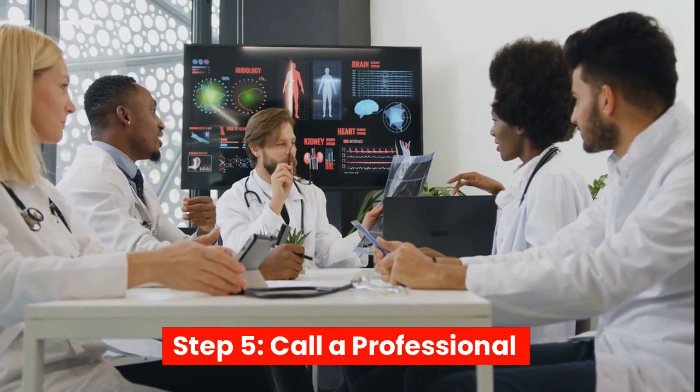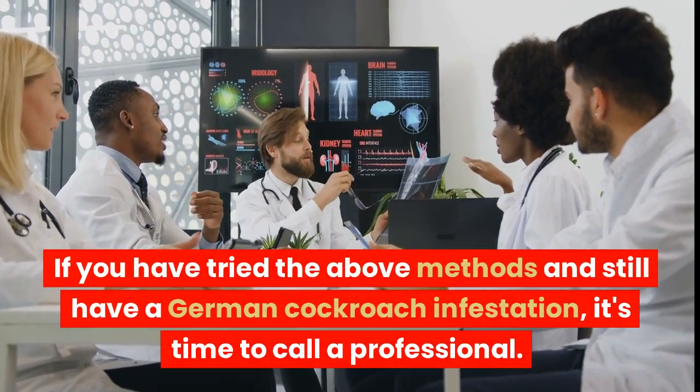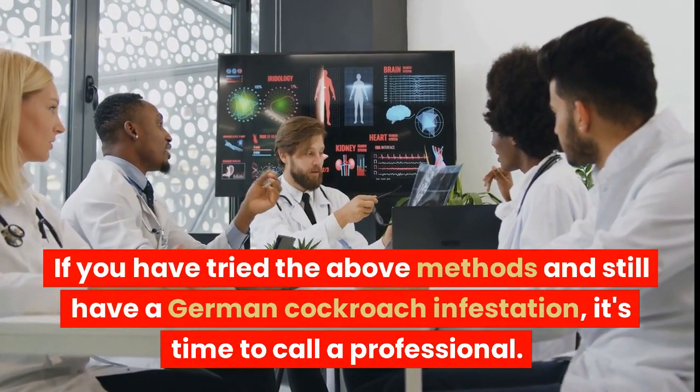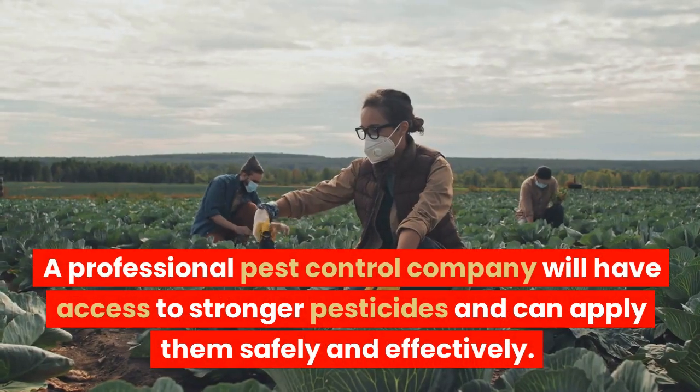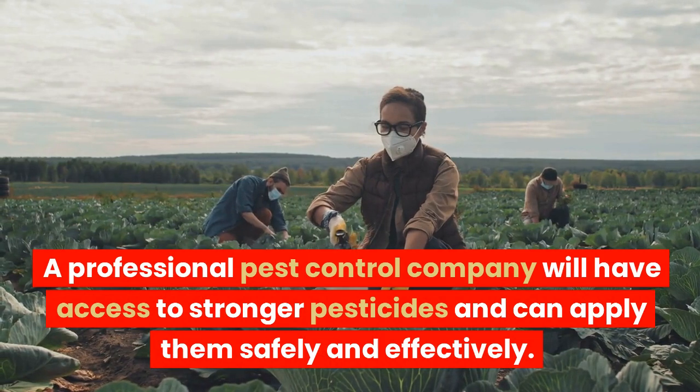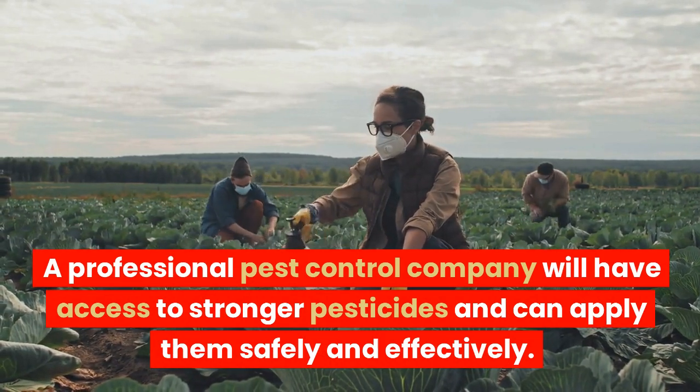Step 5. Call a professional. If you have tried the above methods and still have a German cockroach infestation, it's time to call a professional. A professional pest control company will have access to stronger pesticides and can apply them safely and effectively.